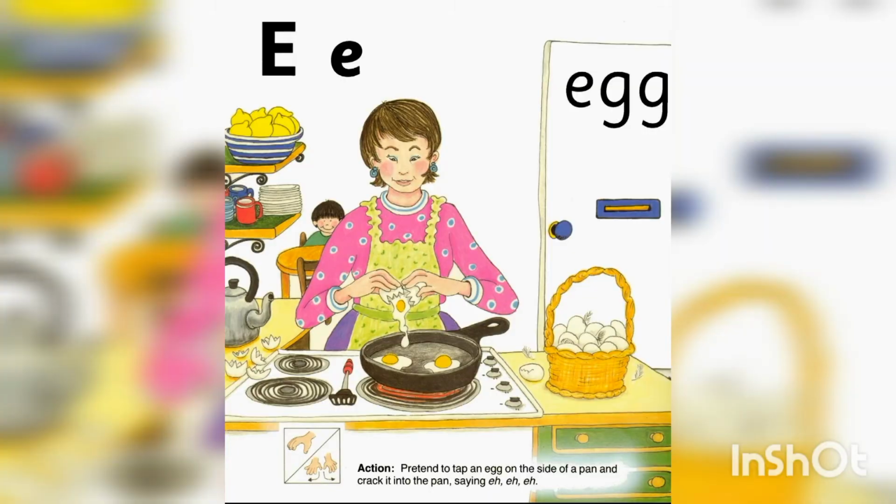This is E. Letter E has eh sound. Pretend to hold eggs in one hand. Tap it against the pan saying eh, eh, eh, eh, eh. Then use both hands to open eggshell and say eh, eh, eh.